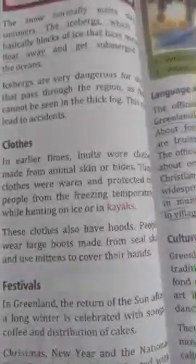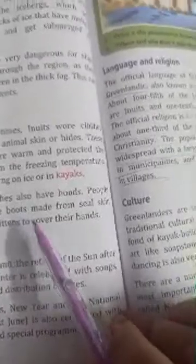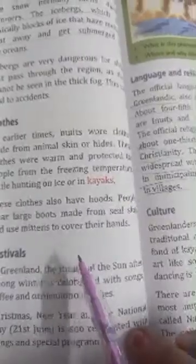Understood? Now, these clothes also have hoods. Hoods means cap. Cap, yes. People wear large boots made from seal skin. Seal, you know? Yes. Seal is a sea animal. So, people used to wear large boots made from seal skin and use mittens to cover their hands. Mittens are like hand gloves to cover their hands.